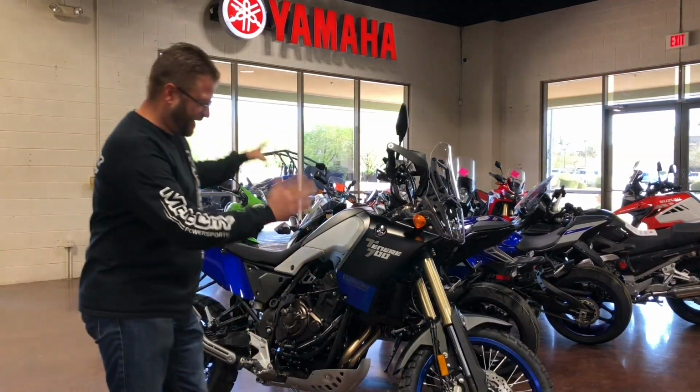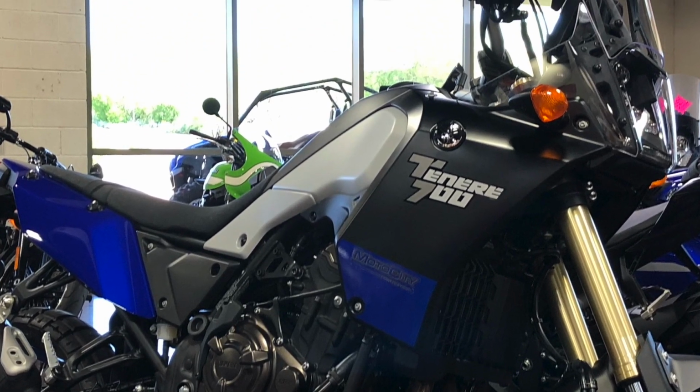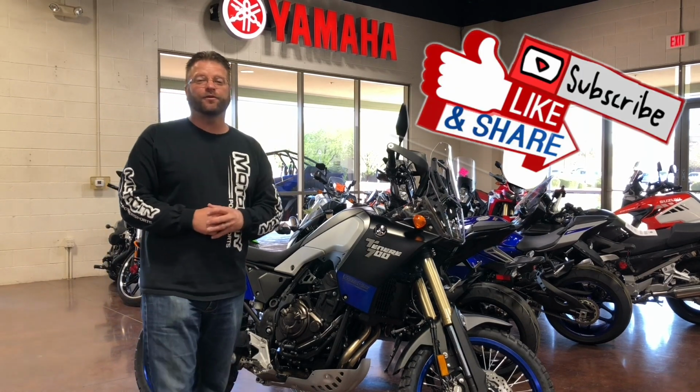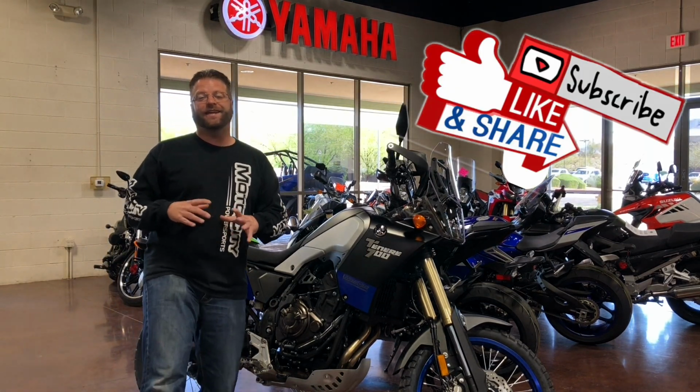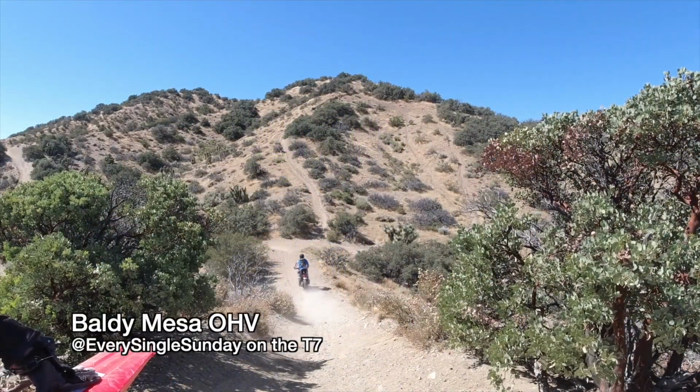Talking about this guy right here, the brand new 2021 Yamaha Tenere 700. Now, when this bike was just released, I had an opportunity to spend about a month on the bike, and it is a phenomenal machine. The Yamaha T7 up this little single track hill climb right here.